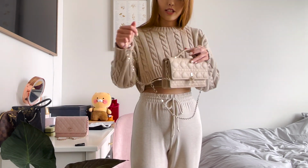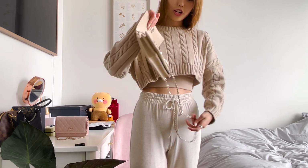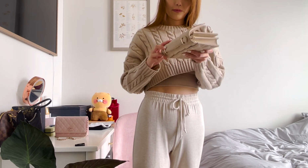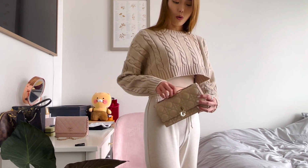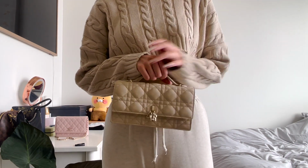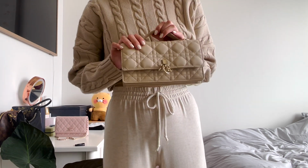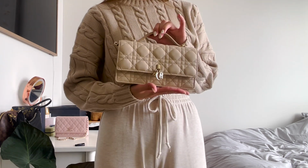Again, like I said, you can also detach the chain entirely. So I'm not going to detach it, but I'll just tuck the chain in so you can kind of get an understanding of what it would look like if you had detached the chain. And so then you could wear it like a clutch, or you don't have the chain and you could just wear it as the top handle. And this tiny top handle, you can accessorize too. You can add a little twilly, you can add little charms. This bag is so versatile because it can be worn in so many different ways, and I absolutely love it.